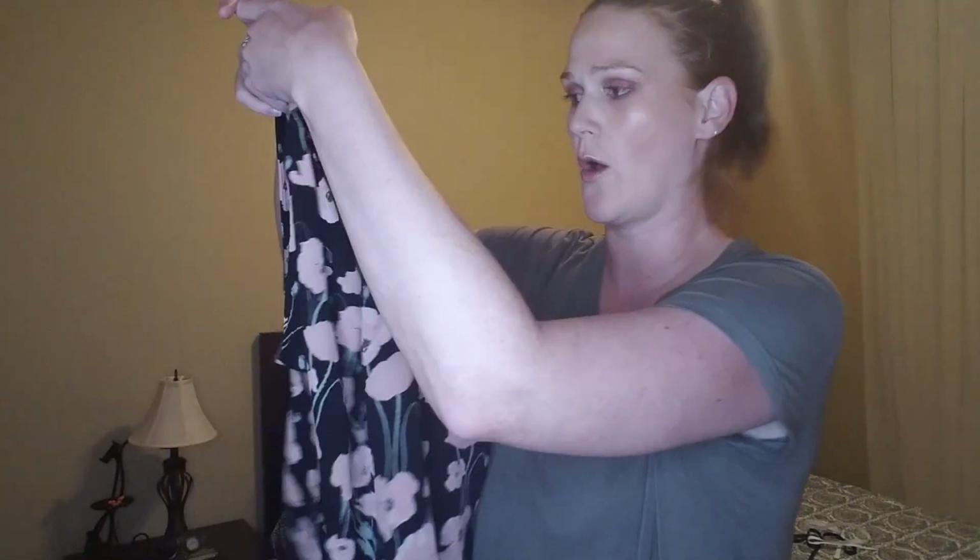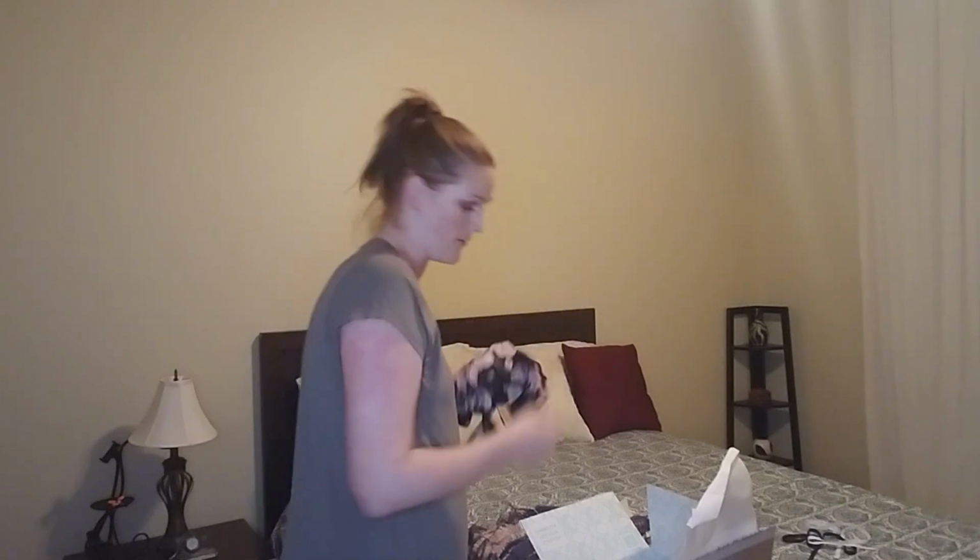Okay, so this is 100% polyester, machine wash gentle with same colors. This is totally cute. The only thing I could totally see about this is for me, when they cut in like this, I have little chicken wings right here. They can look a little funky, but I really like the color and everything.